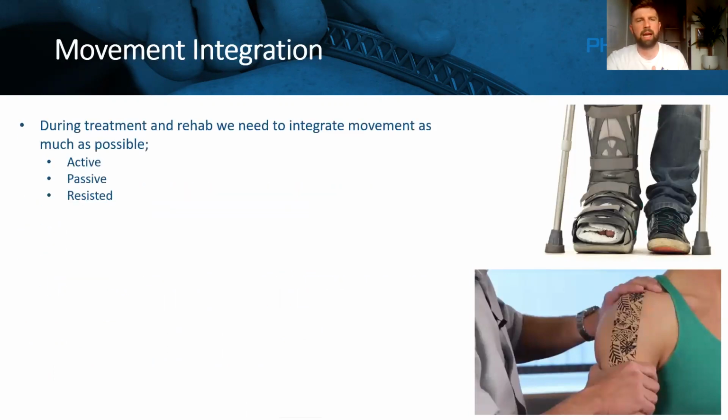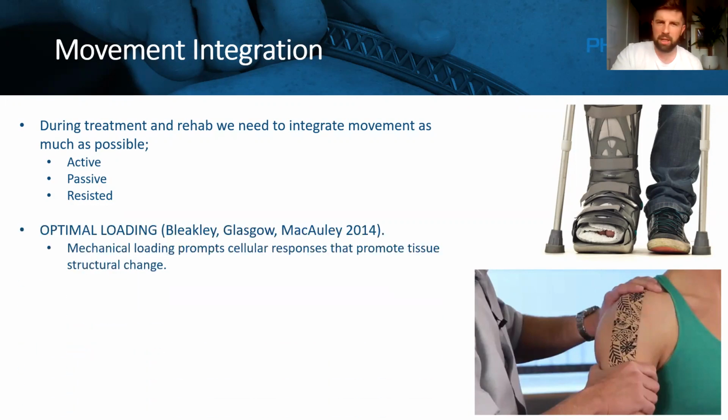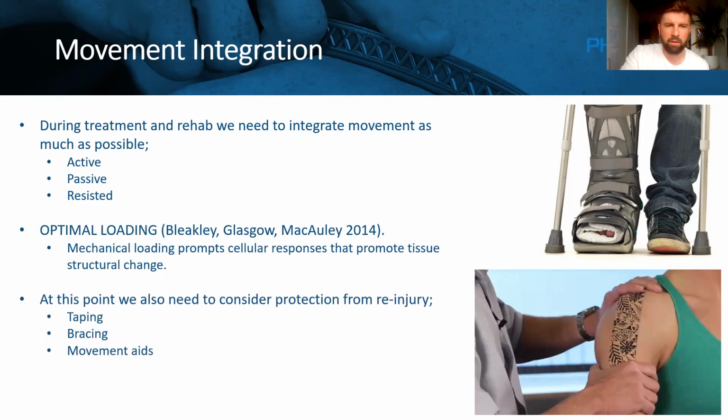This is where we're looking at active, passive, or resisted movement, and this can be during our treatment. It can be during a shockwave treatment, it can be during laser treatments. You can integrate movement, active, passive, and resisted, depending on what that patient can actually do. And it's a really nice paper, I'm sure we've probably all come across it now, on optimal loading. We want to find that optimal level of load that we can put somebody's tissues through. That might mean we have to look at taping, bracing, or other movement aids. We want to try and encourage movement, not necessarily immobilize certain things. I know there will be certain injuries and pathologies and indications where you have to completely immobilize. However, I know there's plenty where we can encourage some level of optimal movement.